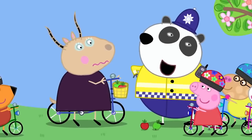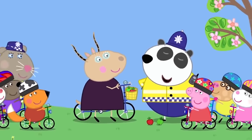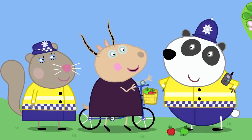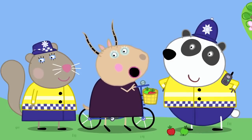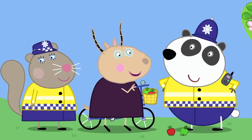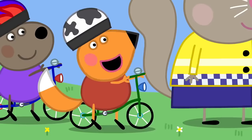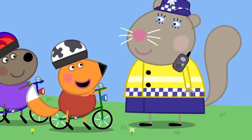Well done! And that's how to ride your bicycles safely. Children, thank the police for taking time off from their important work to talk to us today. Thank you! You're very welcome. When I grow up, I want to be a policeman.